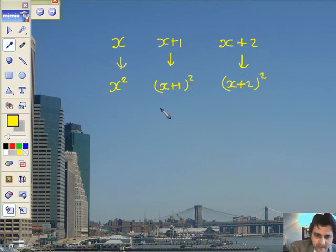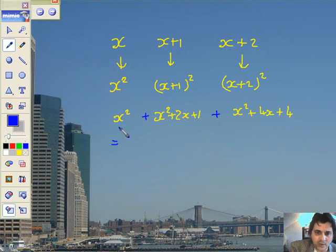So let's just tidy this up a little bit. Here I've got x squared plus 2x plus 1. Here I have x squared plus 4x plus 4. Prove that if you add the squares, alright, let's add them then. So I've got x squared, and let's add that to the second number squared and that to the third number squared. What will I get? I'm going to get 3x squared plus 6x plus, and 1 plus 4 is 5. So that's simplified all up.